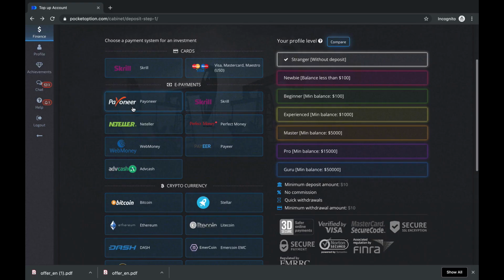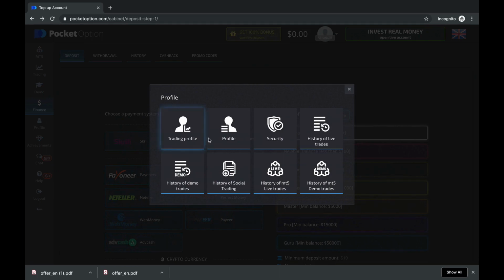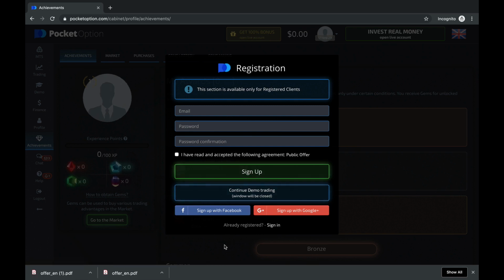It's not here. Okay, let's skip back to here, and let's go on to other topics. Profiles is where you see your history and all that stuff. Achievements, what are these about? I don't know. Registered clients. Okay, never mind. Let's save that for later.